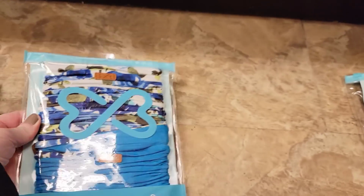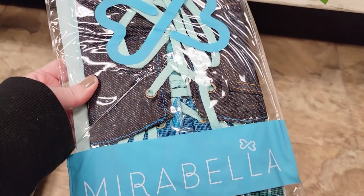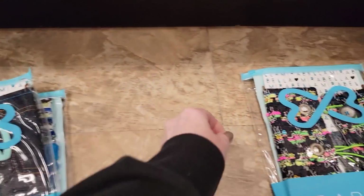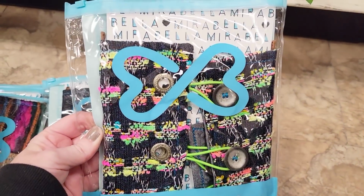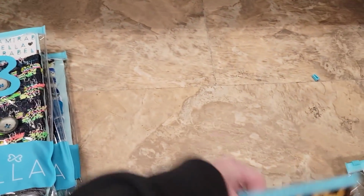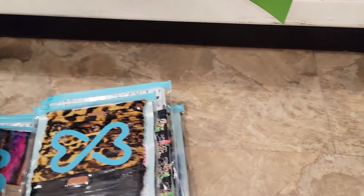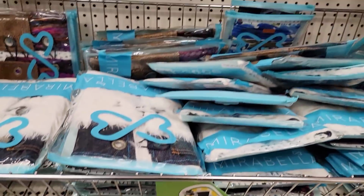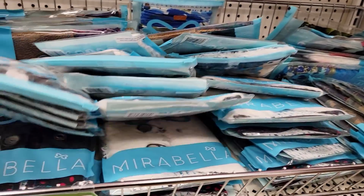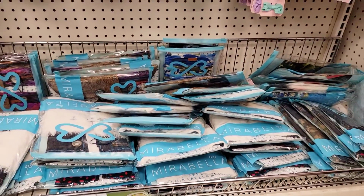And they had so many different fabrics, different colors, different sizes, different everything. And these were over by the t-shirts and the hair stuff. So yeah, these are all the different ones I was able to find. I dug through all of them so I could show you all the different ones they had. And look at all of them. These are going to fly off the shelf.